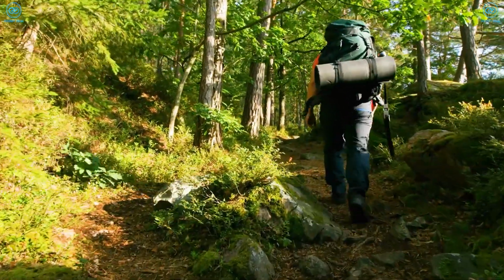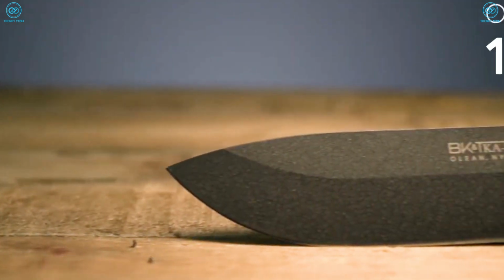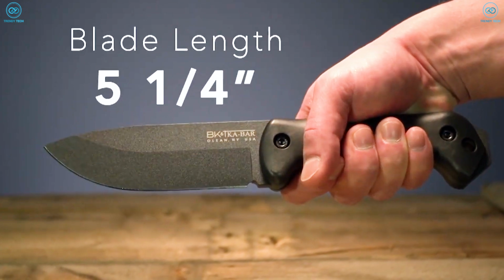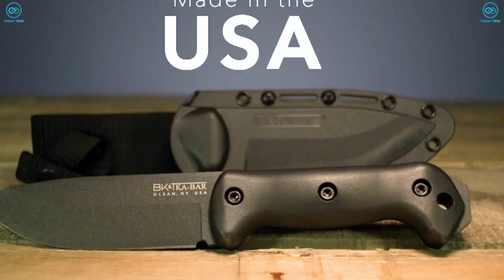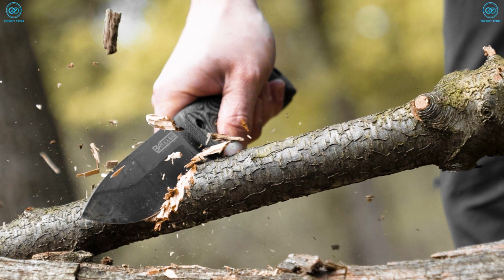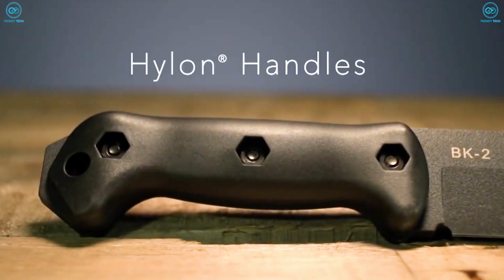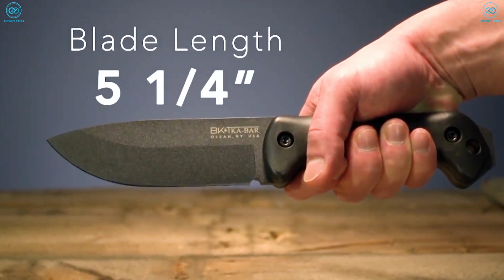Prepare for your next wilderness adventure with the SEUBi BK Companion. Designed to tackle any bushcrafting challenge, this beast features a 5-inch blade made from tough 1095 Cro-Van steel, built to withstand the toughest conditions. The factory 20-degree edge and flat grind ensure it's sharp out of the box, ready for everything from chopping wood to carving. The handle, with contoured Zytel scales, provides a secure and comfortable grip, even in harsh conditions.